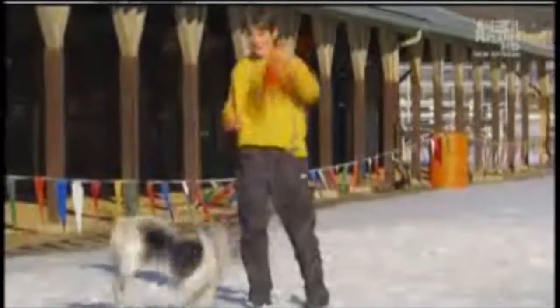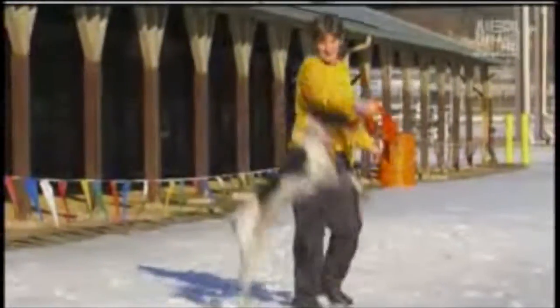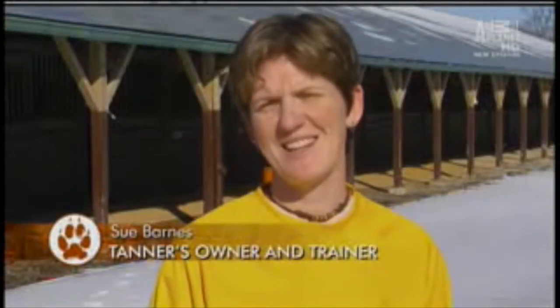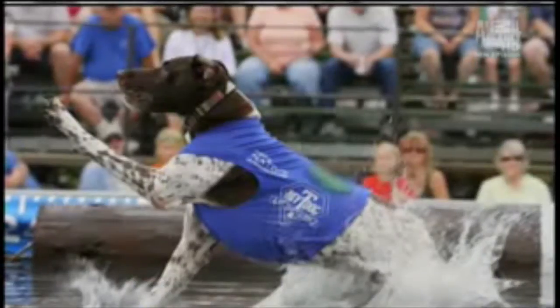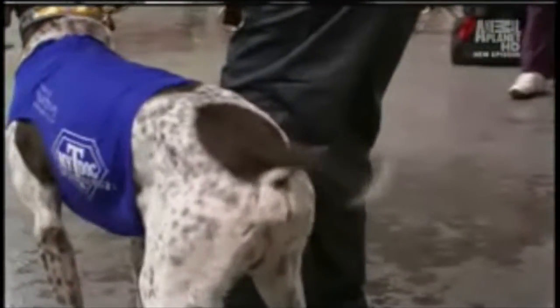Sue Barnes began competing with her dog Tanner in 2005 when Dock Dogs came to their hometown of Des Moines, Iowa. Once he got in, he was shooting 17, 18, 19 footers all weekend, and we were addicted from day one. The most fun part is watching how much fun Tanner has. His tail never stops wagging.